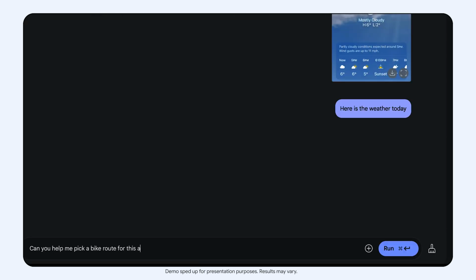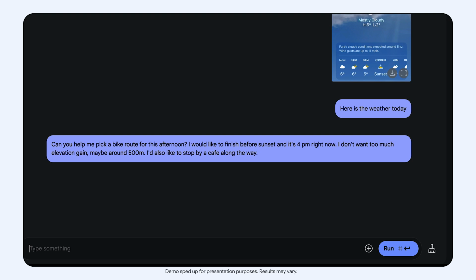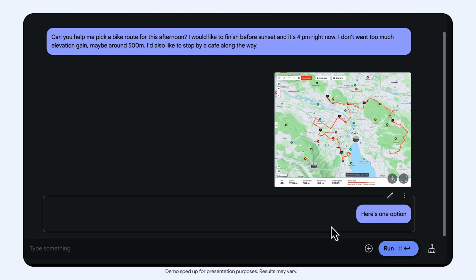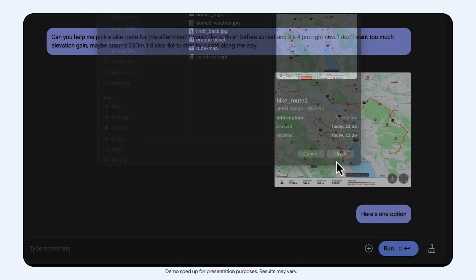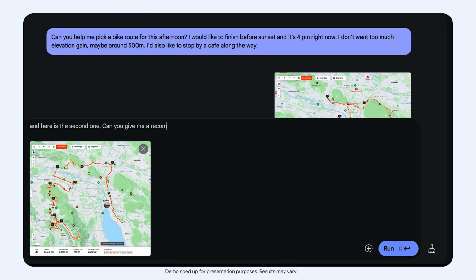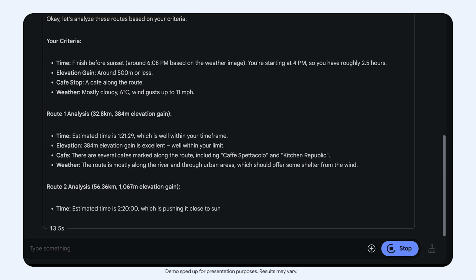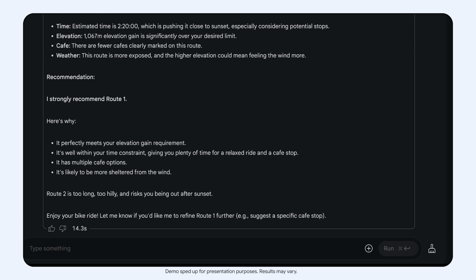Another big hobby of mine is cycling. So I thought it would be amazing if I could ask for help planning a bike trip using a couple of different options of bike routes. Once again, it did an excellent job. It even told me some pros and cons of each route suggested, while taking into account the constraints that I laid out, like elevation and time.